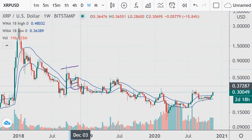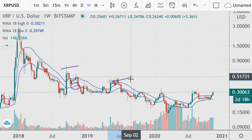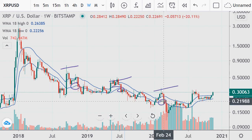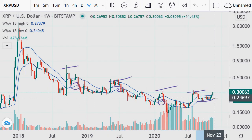How does it do on the 18? Yeah, not so good. You get above the 18, not so good. You get above the 18, not so good. You get above the 18, so good. At least that's what it's looking like right now.